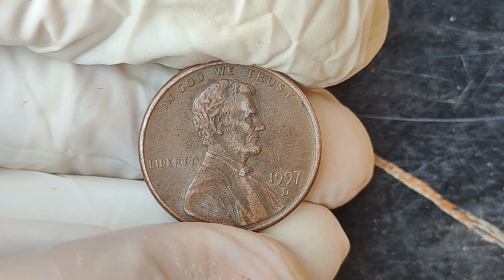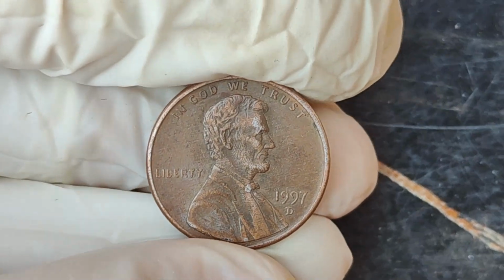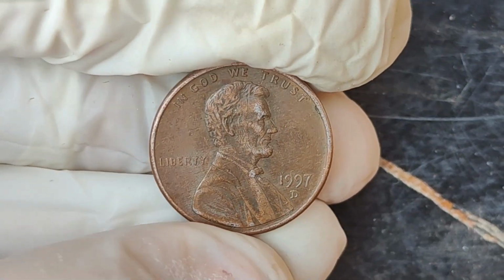And if you think this information was valuable, just wait until you hear about the next rare coin that could be hiding in your home right now.